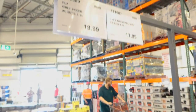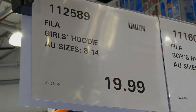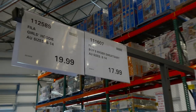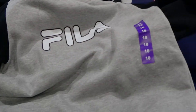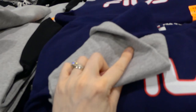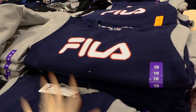And then on the other side, they've got children's Fila. They've got girls' hoodies that are sizes 8 to 14 for $20, and then boys' sweaters that are sizes 8 to 14 for $18. That's kind of interesting, but the girls are a hoodie, so you pay the extra $2 for the hood. They have the boys first. They have it in gray and navy, but then they have the different color arm. So they've got the black arm, you've got the Fila on the front, the fleece lining, which is really nice, and the cuff on the bottom. And then you've got the gray sleeve, and the navy blue with the red around the Fila. So these ones are $18.